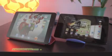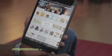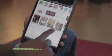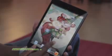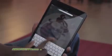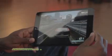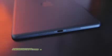Let's look at the pros and cons of each. The pros for the iPad mini include the plentiful iOS ecosystem. It has solid build quality and design. It's smaller, lighter, and easier to hold in one hand than the normal iPad, yet it's wider than many 7-inch Android tablets. You get super long battery life. You almost don't have to worry about charging it. It features the smaller Lightning port, and it's more affordable than the larger iPad.